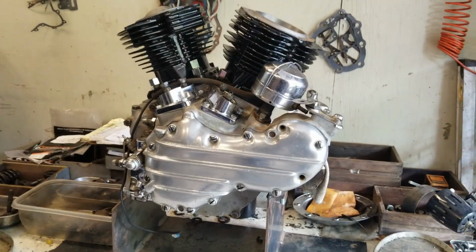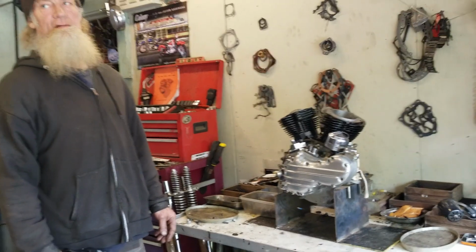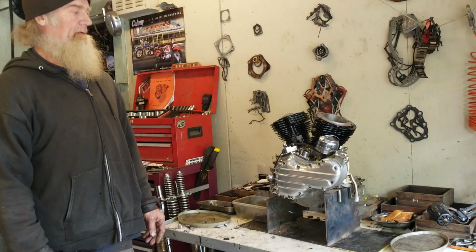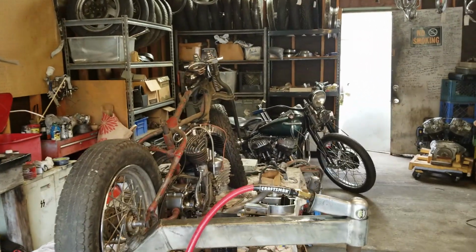The '55 FLH Panhead. Woo! Got 96-inch S&S stroker wheels in it. Cool. Yeah. Looks pretty clean. So this was the flathead you're working on? Yeah, I got that bike like 30 years ago.